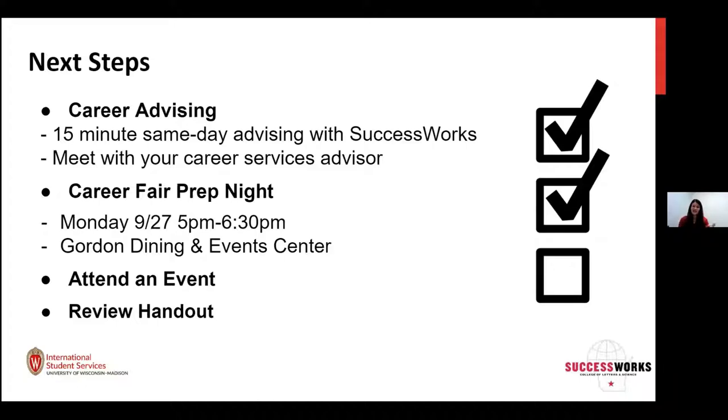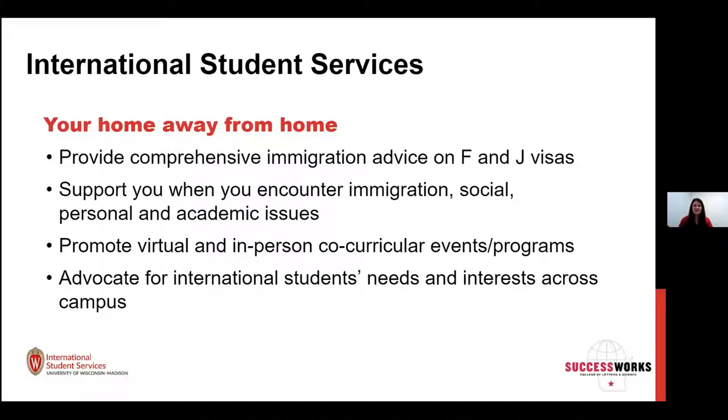And then again, I did send you that handout in the beginning here. So take a look through that and see if there is any other helpful information for your preparation, for taking some of the next steps in your career journey, whatever it may be. And I think I will hand it off to Kathleen.